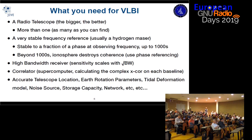So you have to imagine the number of baselines that you form goes up as the square of the number of stations, and then you're doing this with high bandwidth. So you need some real horsepower to process all these cross correlations, to do all this averaging. And that's called a correlator, and the EVN correlator is being run by JIVE.